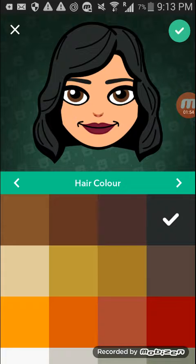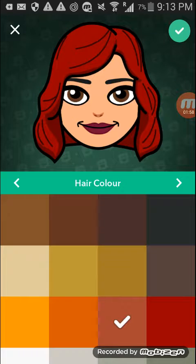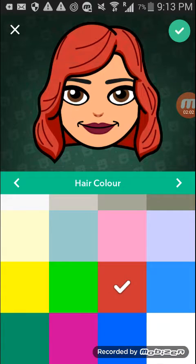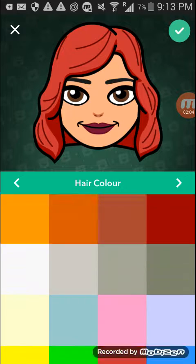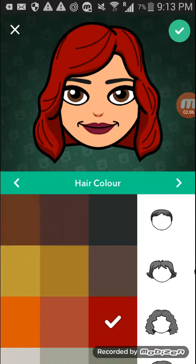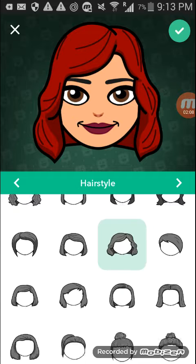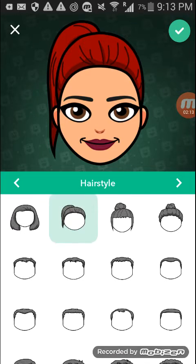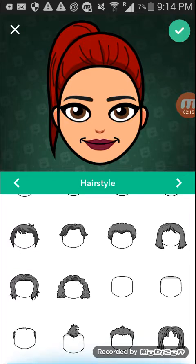And her hair is red. But by red, I don't mean this red. I mean, like, this red. Ooh, yeah, there is. None of these hairs match Danielle Bregoli's hair, but I used this one for now. And her hair is always in a ponytail, but I'll try and make her hair out.